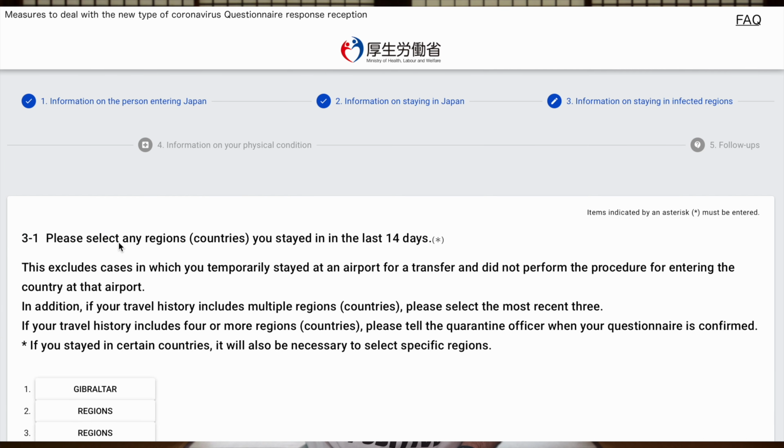It's very important you include at least one region, and you do not need to include the region of the airport you are simply transiting through if you have a layover, unless you leave the airport and actually enter the country. Then you will need to include this region too.